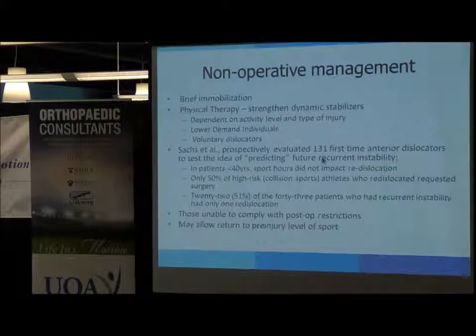Again, this is just more evidence that, if we're going to treat them non-operatively, brief immobilization works. Physical therapy, if you don't have the access to an athletic trainer, can keep people being compliant with their activities. This is another good study by Sachs that showed the prediction of future instability. And it is interesting, in patients that were young, the number of hours they participated in sports did not impact their redislocation rate. If it was going to come out, it'd come out in just a small amount of activity or a high amount of activity.